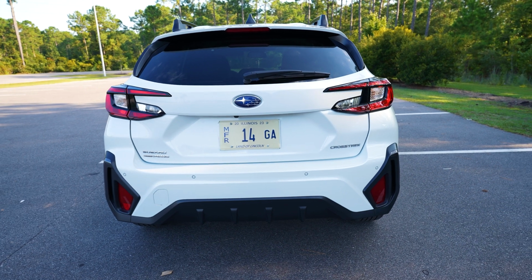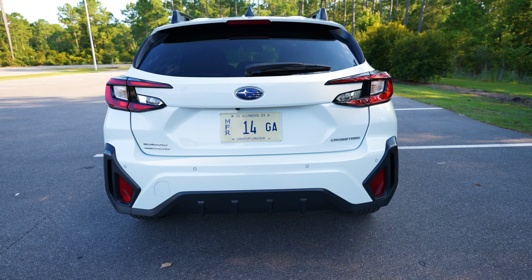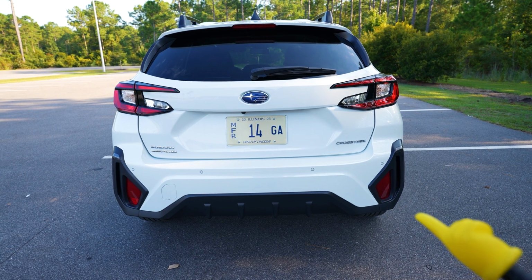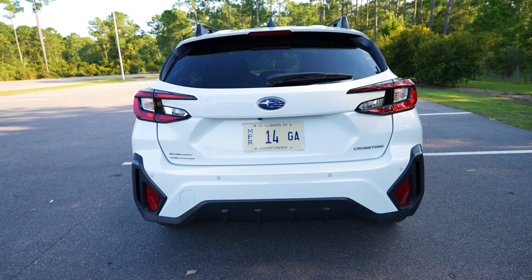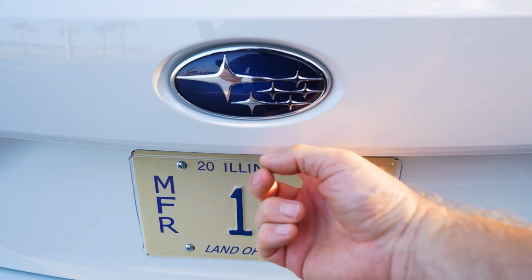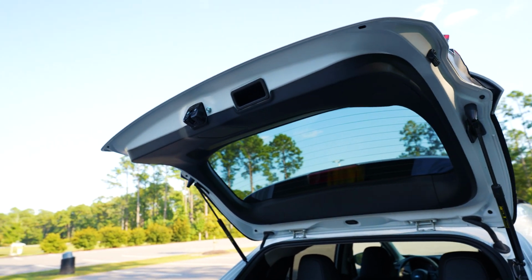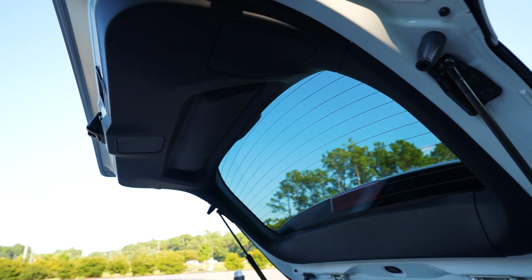Now the parking sensors back here, there's also that textured matte black surfaces on the bumper, and these are reflectors. These are not lights here. All the lights are in this housing here. To get into the hatch area, there is a button. You just push that button, you can lift it up. There's hard plastic on the underside here.